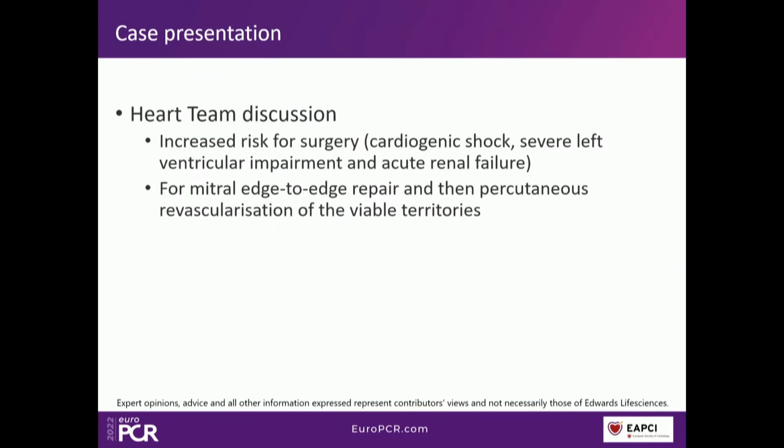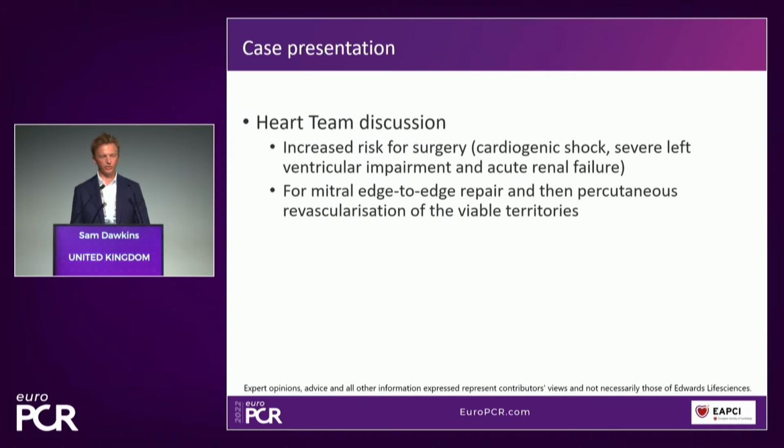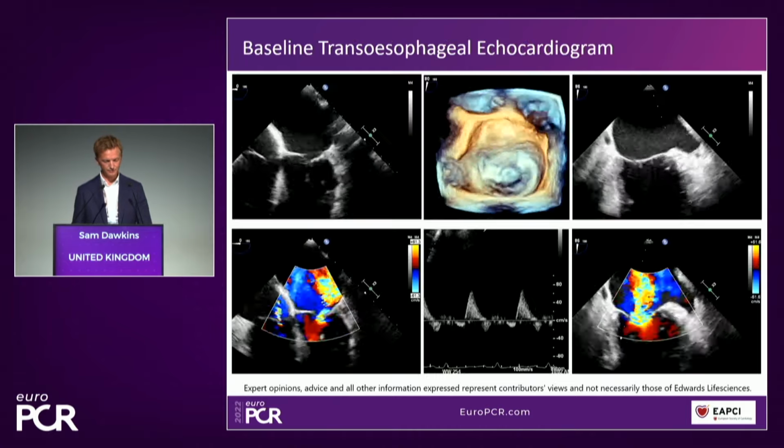So we had a heart team discussion about him. The consensus of the group was that he was at prohibitive risk for cardiac surgery given his cardiogenic shock, severe left ventricular impairment, and he was also requiring renal replacement therapy at that point. So we can debate the order that you do this, but the consensus from my group was that we would treat the mitral valve first with edge-to-edge repair.